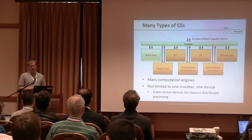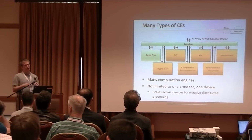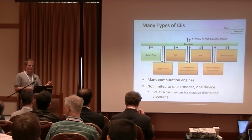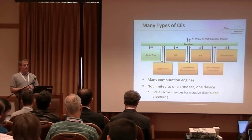Another thing I'd like to point out: RFNoC, the name RF Network on Chip, makes you think, okay, this is SDR focused or wireless comms, and that's what you're going to use it for. That's not necessarily true. You can really think outside the box about different kinds of blocks that you could implement in RFNoC that could still be useful. The obvious ones are FFT, FIR filter, some sort of demodulator or modulator. Those are all very clear applications. But you can also have things like cryptography that could be useful. Maybe some sort of compression or decompression algorithm.